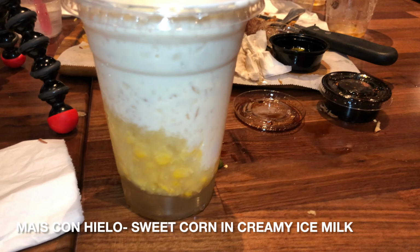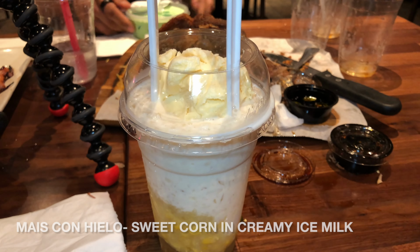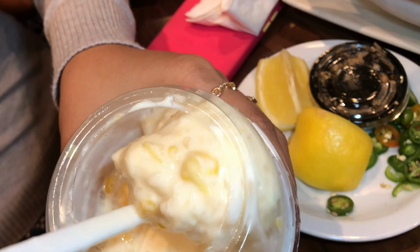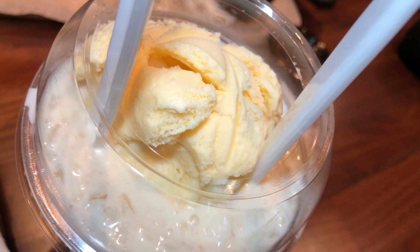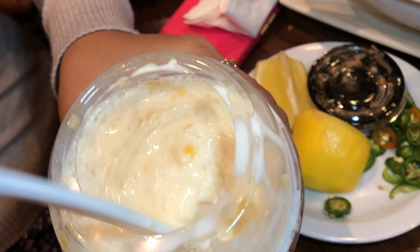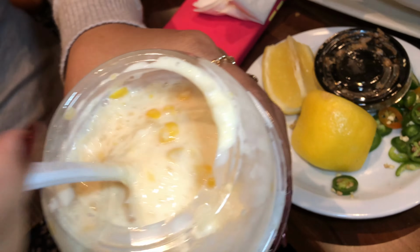Next is mais con hielo, translated from Spanish literally meaning corn and ice. But it doesn't really describe the ingredients. It consists of sweet corn mixed in creamy ice milk and topped with ice cream. Creamy corn with creamy milk and topped with ice cream is definitely a very creamy sweet treat. And that was a great meal indeed.